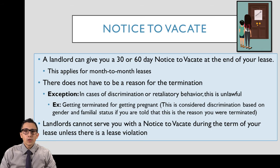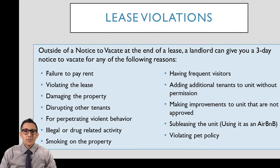This would be considered discrimination based on gender and familial status if you're told that this is the reason you were terminated. The property owner cannot serve you with a notice to vacate during the term of your lease unless there is a lease violation. Outside of a notice to vacate at the end of the lease, a property owner can give you a 3-day notice to vacate for any of the following reasons: failure to pay rent, violating the lease, damaging the property, illegal or drug-related activity, smoking on the property, subleasing the unit, violating the pet policy, etc.